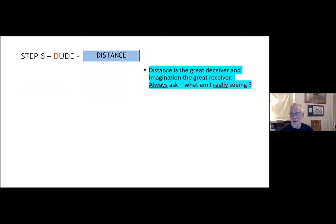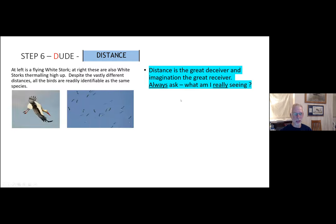Distance. So distance, as I put here, is the great deceiver and imagination is the great receiver. You have to ask, what am I really seeing? Really question what you're looking at and be certain of what you're doing. So here's an example. This is a white stork. It's flying. And you can see all the ID marks. Nice red legs, long ones, a white tail, a red long pointy bill, quite a long neck, and these beautiful black primaries, secondaries and tertials, and then these white coverts on the upper wing.